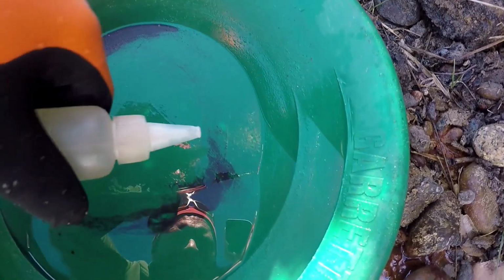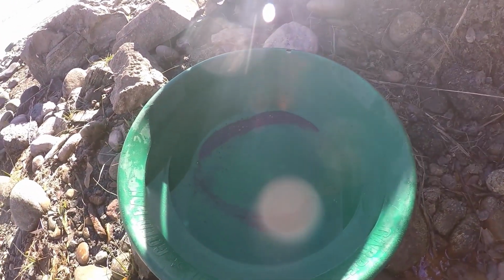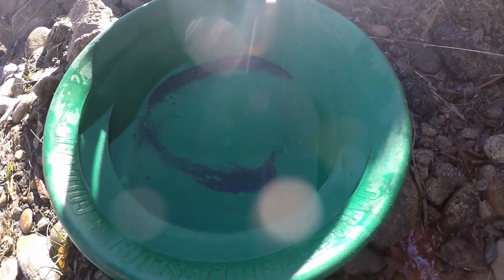I don't know if the GoPro is gonna pick that up or not, but there's one itty bitty tiny little speck right there. Right there. We'll just go ahead and get it picked up, get it under the water again. Alright. Well, one flake, lots of little tiny pieces of micro lead, and just a ton of black sand.